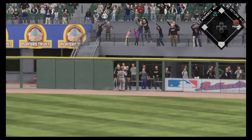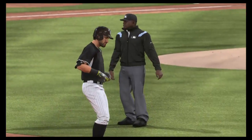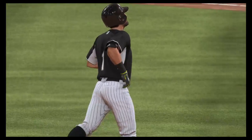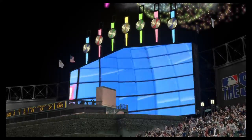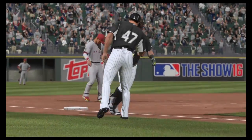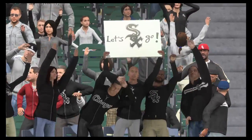Calhoun looks up, and that one is out of here. A 2-run shot that gives them the lead. A 2-run blast to straightaway right field as the White Sox move ahead 2-1.